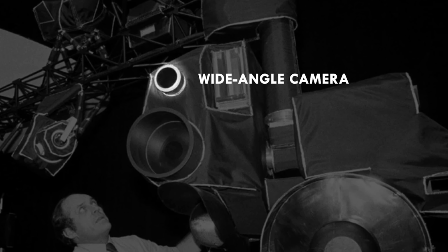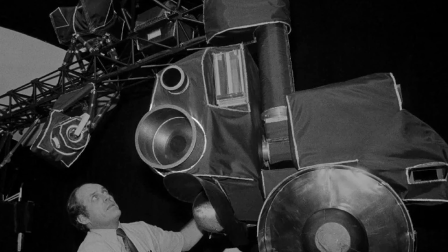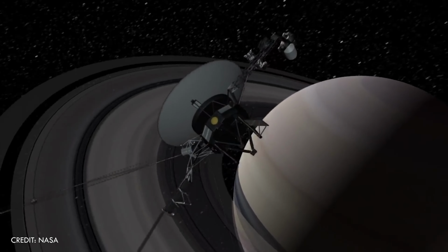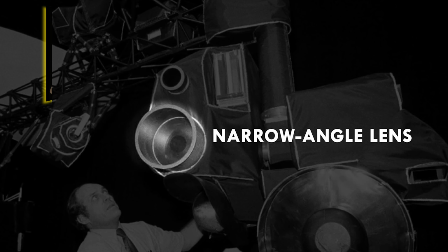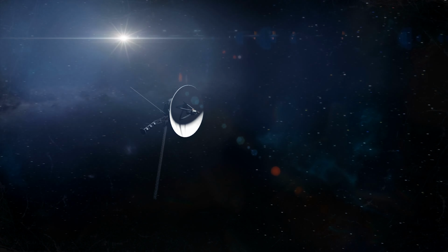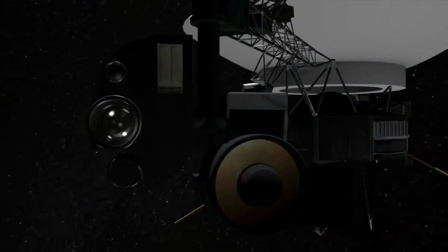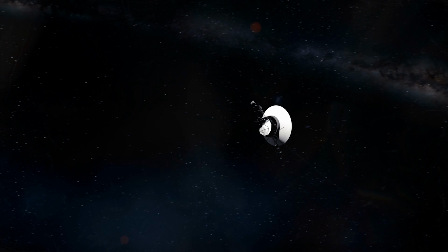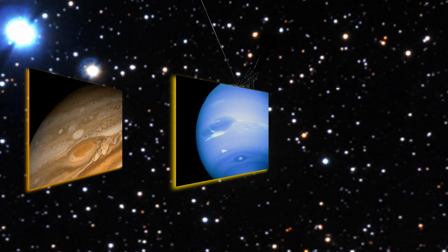One of these cameras was a wide-angle camera, allowing it to capture large photos with ease. The second camera was a narrow-angle lens that allowed for detailed shots of small objects. As Voyager 1 ventured further from our solar system, scientists shifted from using the wide-angle lens to the narrow-angle lens. This was because when the spacecraft was still within our solar system, it needed to photograph a large area, so the wide-angle lens was more appropriate. However, as Voyager 1 moved farther away, the planets started to appear blurry, making the narrow-angle lens the better choice for capturing detailed images.